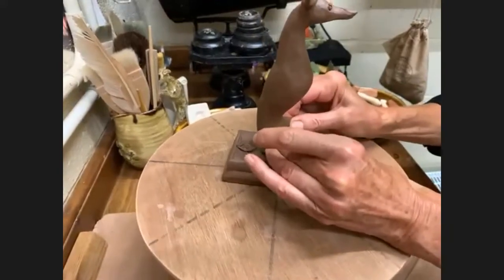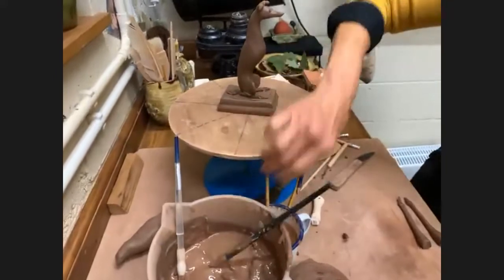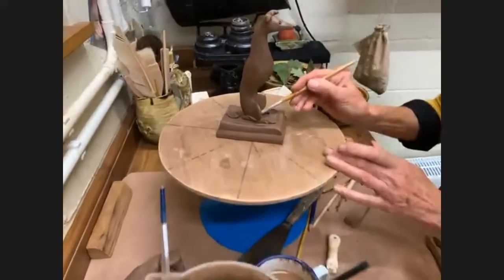So that's really gripped nicely. Right, let's just wipe away that excess.